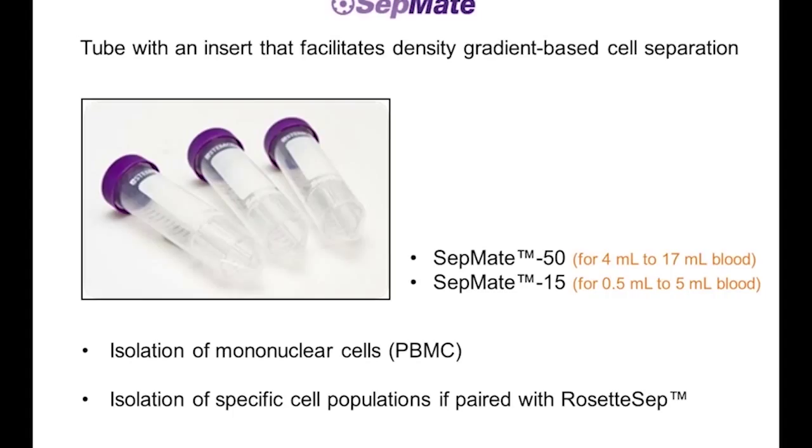We've recently developed CepMate, which is a centrifugation tube with a specialized insert designed to speed up density separations. It comes in two different sizes. There's CepMate 50, which can be used for processing between 4 and 17 mL of blood. And there's CepMate 15, which can be used to process up to 5 mL of blood. Now, CepMate can be used alone to isolate mononuclear cells, or it can be paired with RosetteSep to isolate specific cell populations like total lymphocytes.